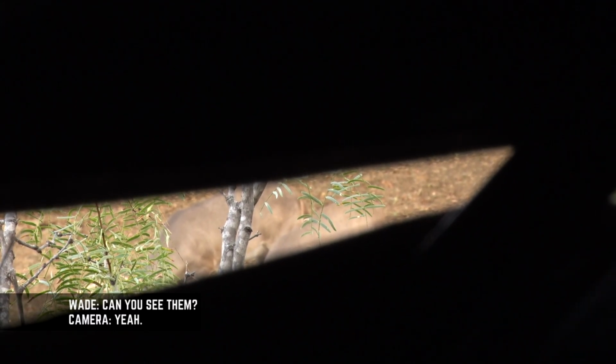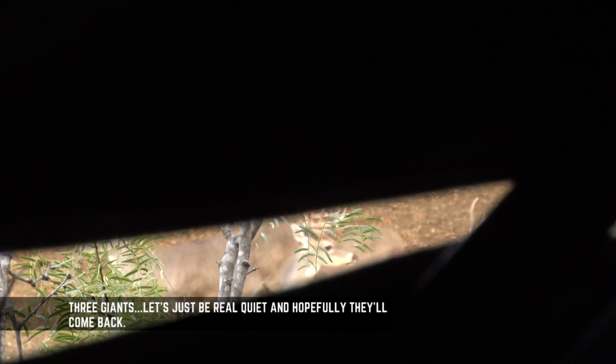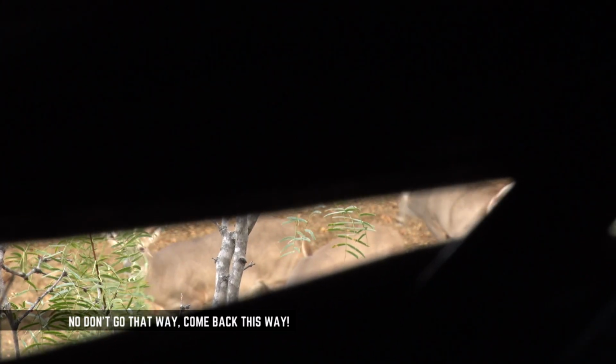Can you see them? 3 giants. Let's just be real quiet. Hopefully they come back. I can't get them. Don't go that way. Come back this way. Come on this way. They're all white.